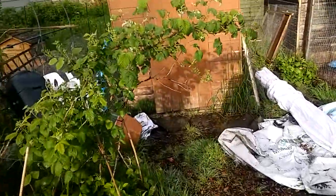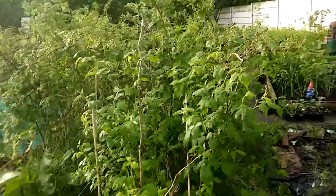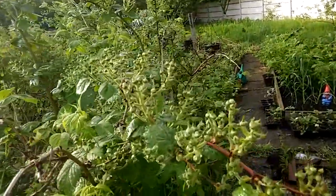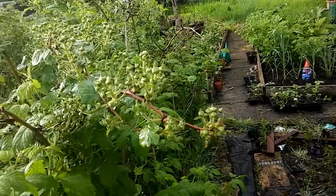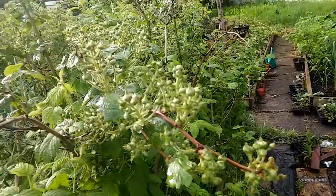What can I show you now? Oh yes, I know. All the soft fruit here, the blackberries, the raspberries, are coming on nicely. As you can see, that's blackberry. Lots and lots of blackberries. Now this one only gives little blackberries, so hopefully I'll have enough to make it worthwhile.